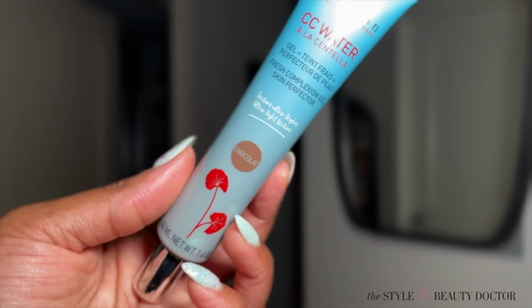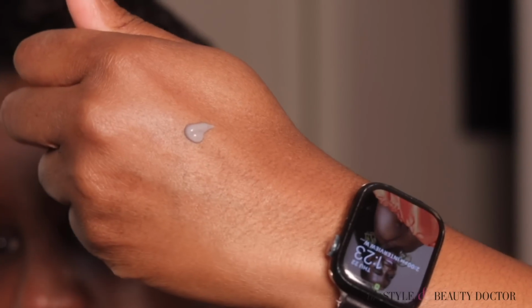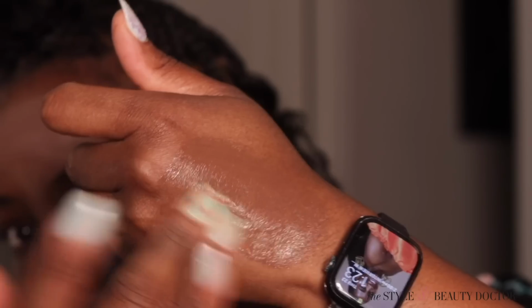You know, I try to do halvesies on my face to avoid having to keep washing my face over and over again in between products. So this is the chocolate shade. And what I'm actually going to do is try to rub it out on my hand first. So that's what it looks like right out of the packaging. Okay, but as we can see, that's too deep for my skin.